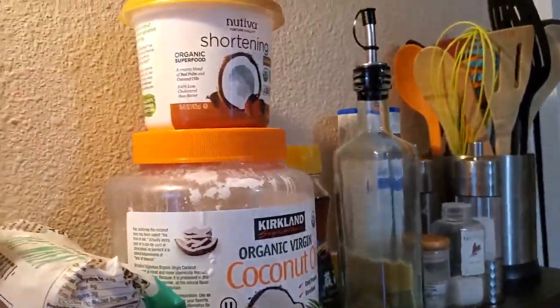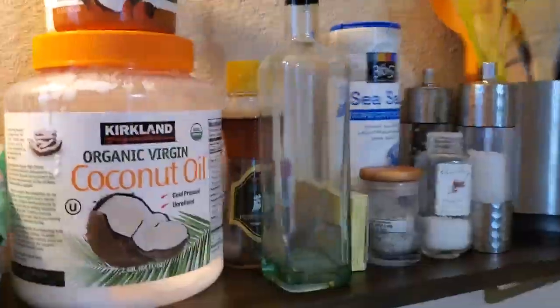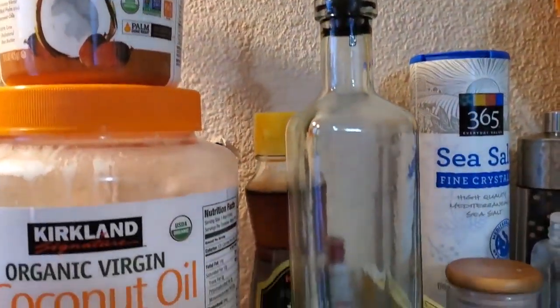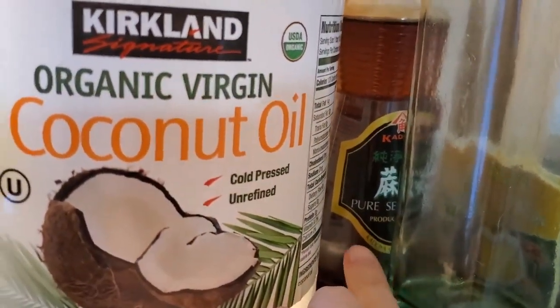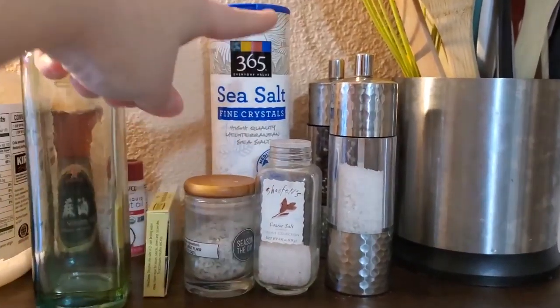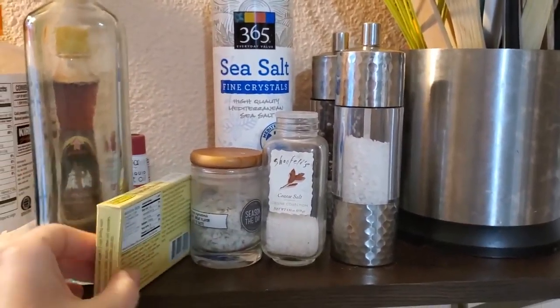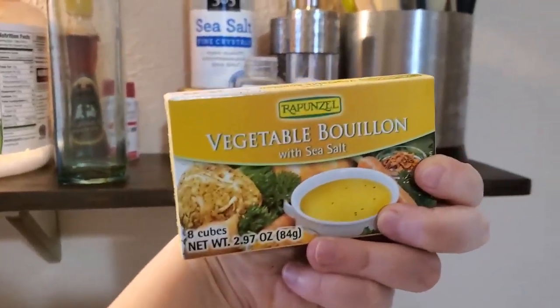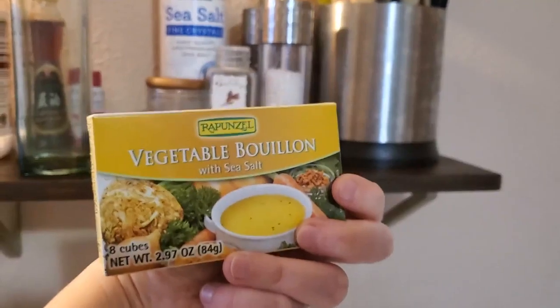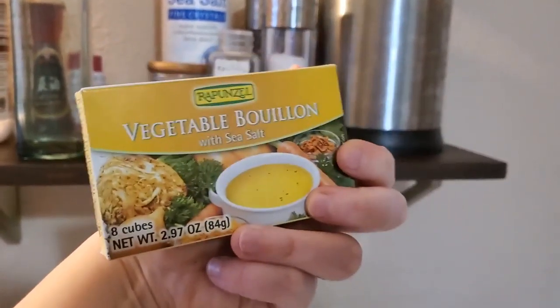We got some coconut oil, some shortening, some olive oil that we need to refill this Friday. Like I said, we have to go grocery shopping. This is some sesame oil. My husband likes to use that in Asian cooking. We have a bunch of salt. We got a little pepper guy. These are bouillon cubes. Guys, this is so much easier to have around than vegetable broth, or you can make your own vegetable broth, which would be a way better solution.